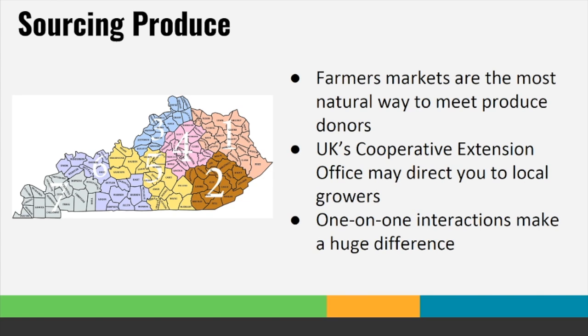Extension agents are usually very familiar with the growers in your county, and within reason, they may be able to help you connect with those they think might be the most interested in donating their excess. If they're unable to connect you to growers directly, they may at least allow you to speak to a group meeting or to leave flyers or handouts in their office.